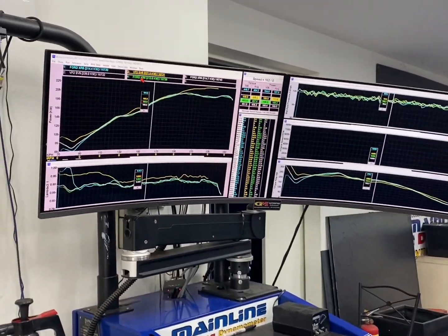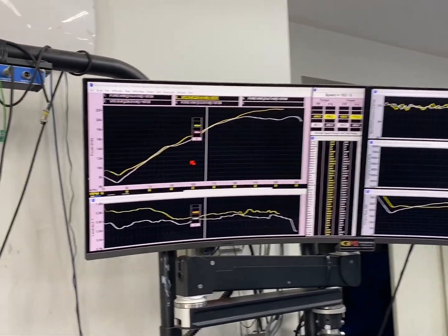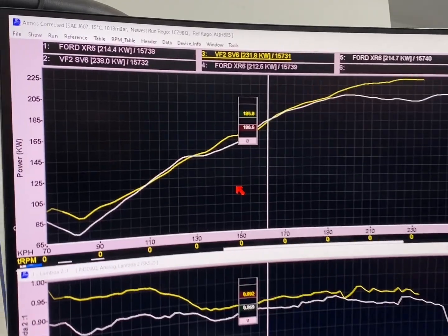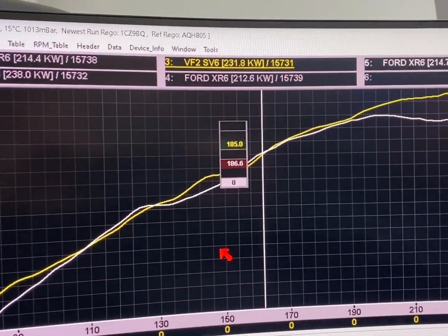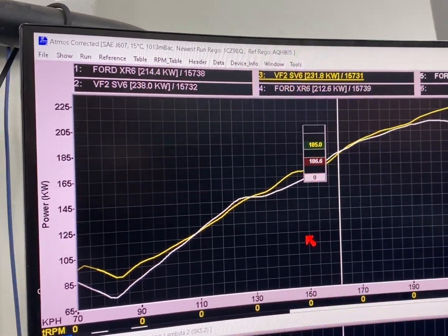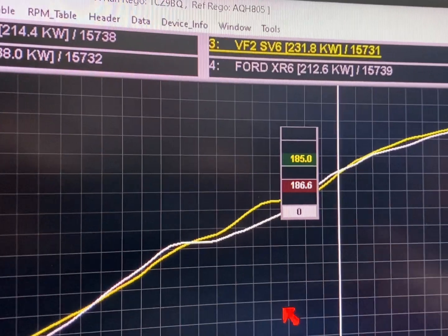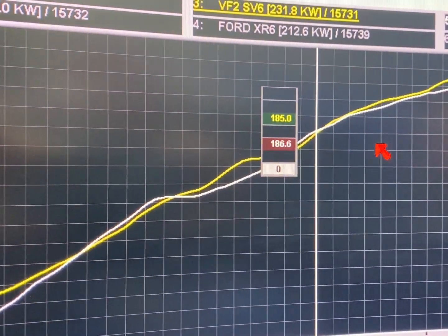Okay, we'll get rid of the green run and the blue run. What we have here is basically the Commodore before. We've given the Commodore the second run to be a bit fairer with the tyres it had on the other car. So 232 odd kilowatts versus 215. But what you can see here, pretty comparable. I'll use the red cursor.